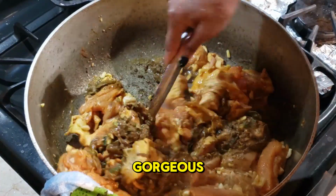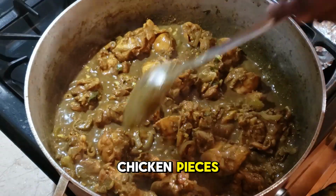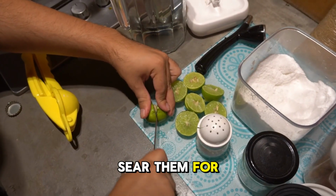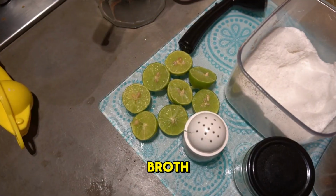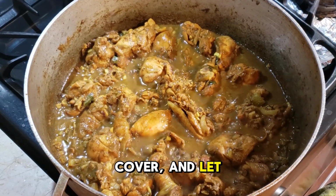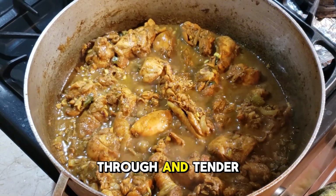You'll see that gorgeous golden color come to life. Next, add your chicken pieces and coat them well in the spice mixture. Sear them for a few minutes on each side. Then pour in a can of coconut milk and a cup of vegetable broth. Bring it to a simmer, then reduce the heat, cover and let it cook for about 20 minutes, or until the chicken is cooked through and tender.